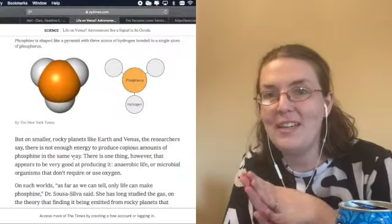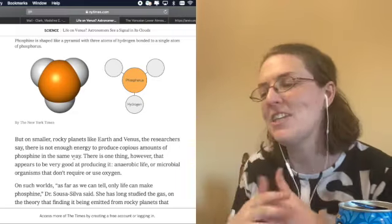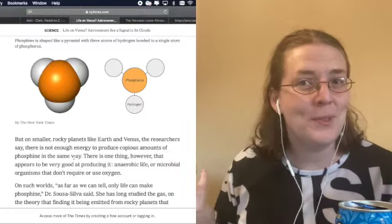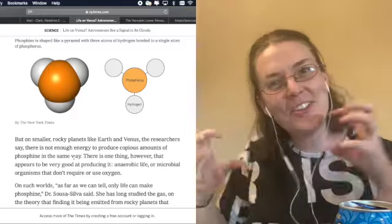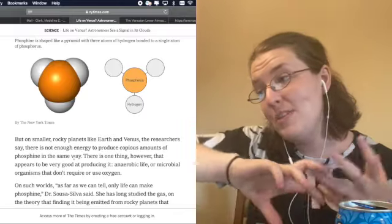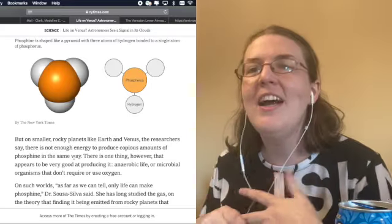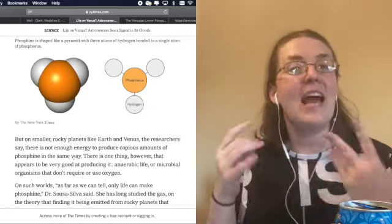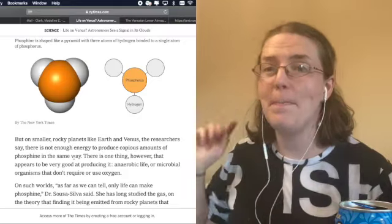So here's what phosphine looks like. It's a phosphorus molecule with 3 hydrogen atoms attached to it. And basically, phosphine is really hard to make. If you have your phosphorus and you want to smash those hydrogen atoms so that they covalently bond to the phosphorus atom, you need lots and lots and lots of heat and pressure, the likes of which you don't get in the atmosphere of one of the terrestrial planets. That is Mercury, Venus, Earth, and Mars.